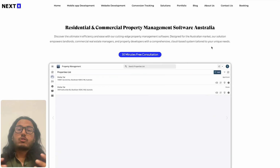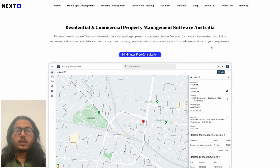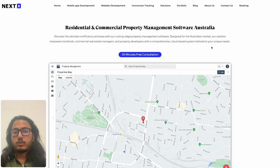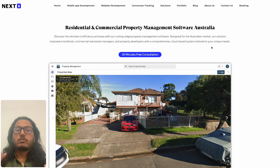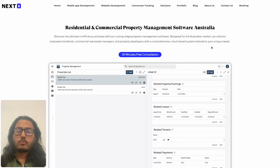The property management software can be used by property management consultants, agencies, businesses, no matter how big your portfolio is. Property management software has the ability to help you with any number of properties.